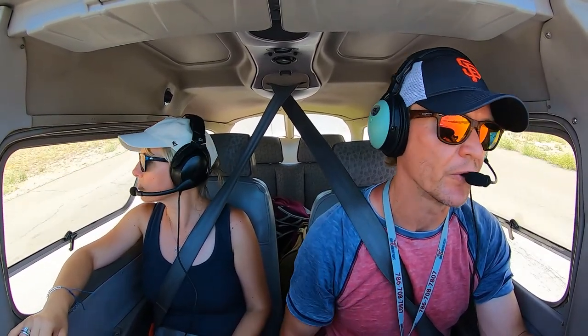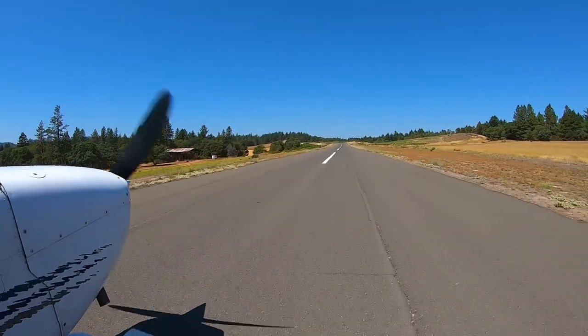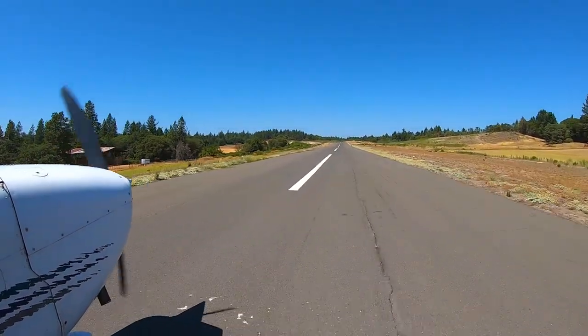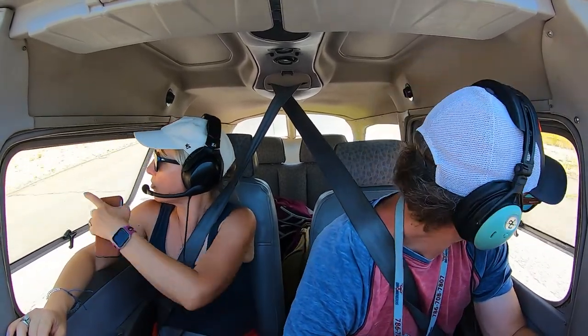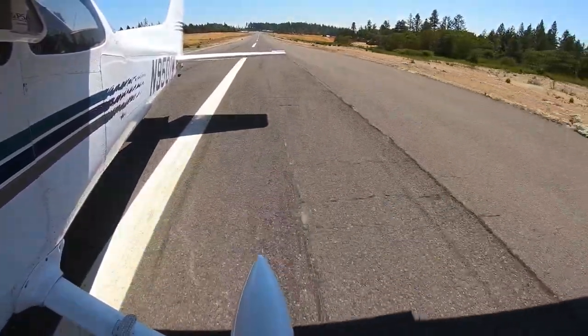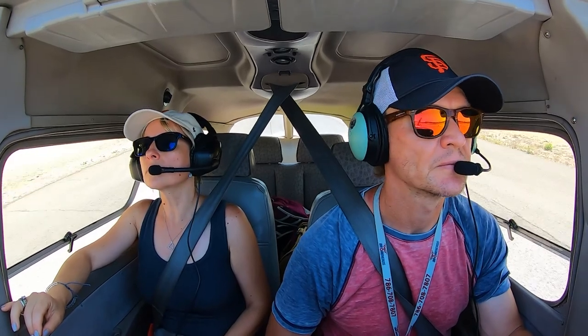Angwin traffic, Skyhawk 9501 Whiskey is taxiing back runway 16 for a straight out departure runway 16, Angwin. Here we are, flaps. Yep. Rotate 60, climb 65. Yeah, all of a sudden this microphone is not picking me up. Okay, there's a little bit of ground right there. Okay, so we'll turn around to the right.